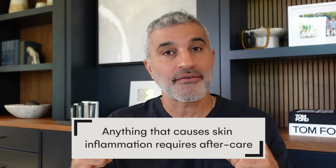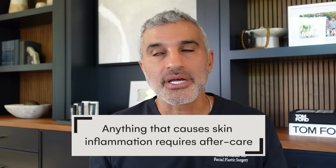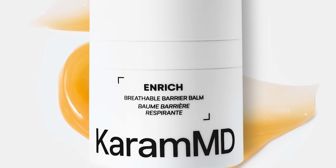But like anything that causes some inflammation or redness in the skin, you certainly want to nurture it afterwards. So keep the sun off of it until the redness goes away, and then you can use your sunscreen. In addition, using a barrier balm, in this case, I strongly recommend the Enrich Barrier Balm because it's not as messy and it's loaded with plant oils and a number of other anti-inflammatories that can be used instead of things like Aquaphor or Vaseline that help protect the skin and speed up healing. But again, talk to your specific practitioner to make sure that you're adhering to their recommendations.